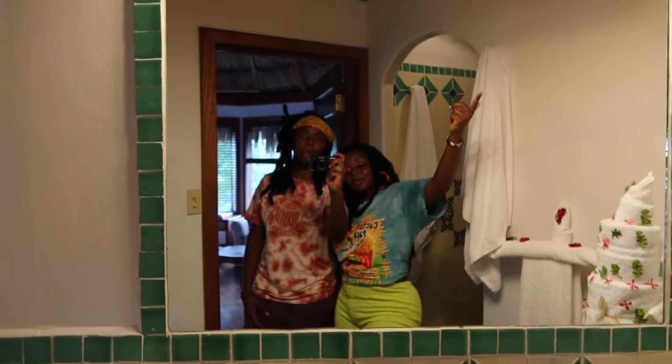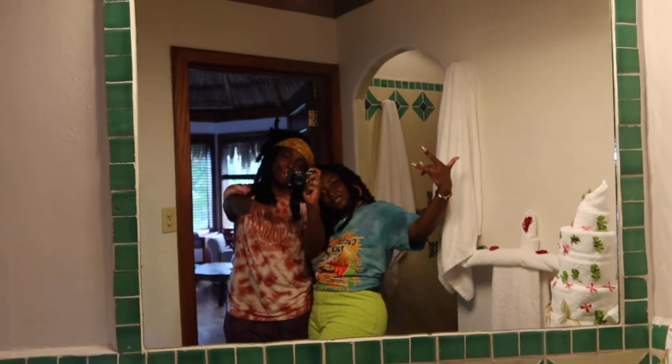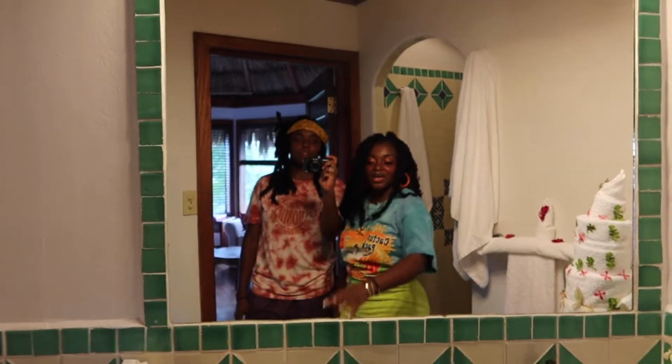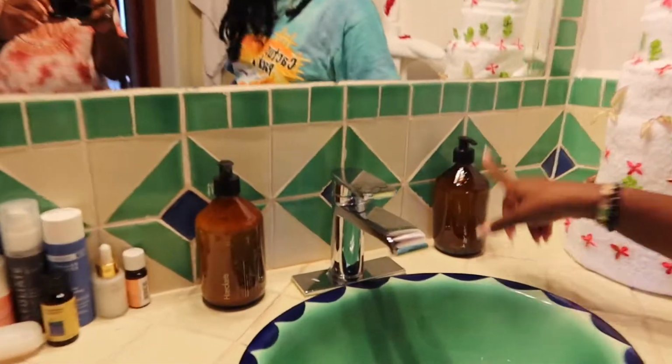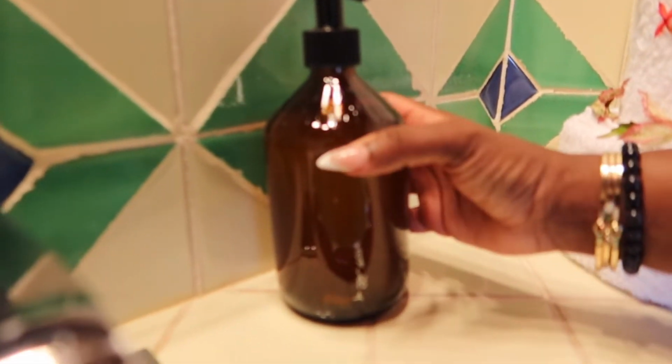What else? We got a nice sink here. The mirror is super big, which is really nice because you can see how sexy me and baby is. Period. You already know. We got some of our own items and toiletries up there. They supply you with soap and lotion, which is really nice. It smells like licorice, but it's so good. I don't know the brand, but I love it.